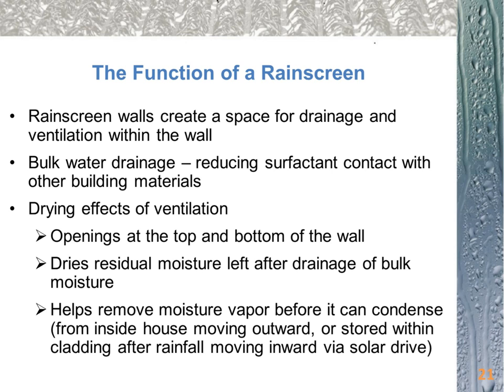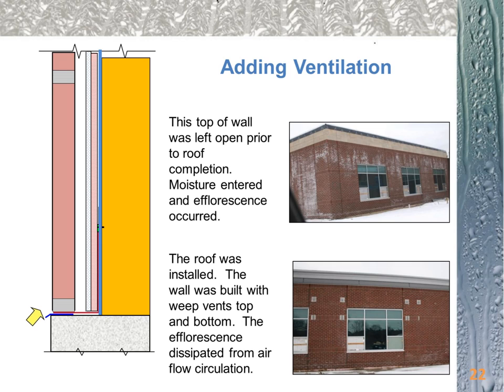So again, the functions of a rain screen are to ventilate the wall. You need to have openings at the top and the bottom. You will not have a true rain screen application if you do not have convective airflow and convective ventilation. A lot of people think that to take care of moisture, it's all about drainage. It's all about getting the water out. It is, but it's also about ventilation. And ventilation is as important as drainage when it comes to engineered rain screens or engineered rain screen wall systems. So keep that in mind.